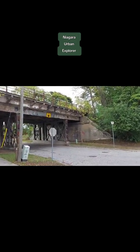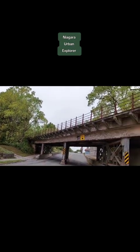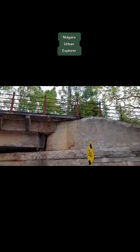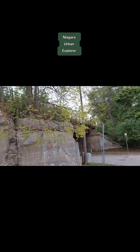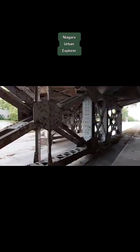All right, connecting the Cataract Bridge to the Park Bridge. And this is basically the same. In fact, that old railing goes all the way from that bridge right through the second bridge. And it is not in the greatest shape. And this bridge is basically the same style as well. Steel trusses and girders and whatnot. This one's a little shorter. You could almost, if you jumped, touch it.